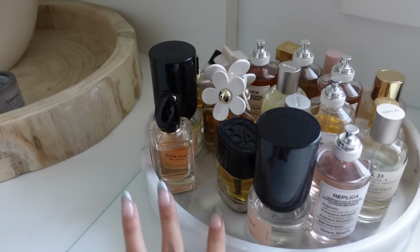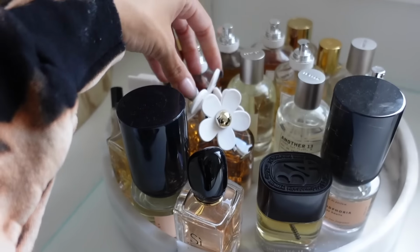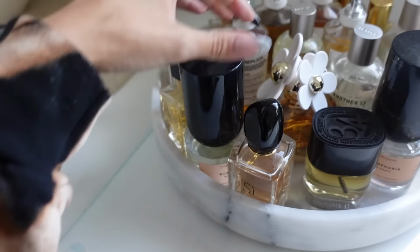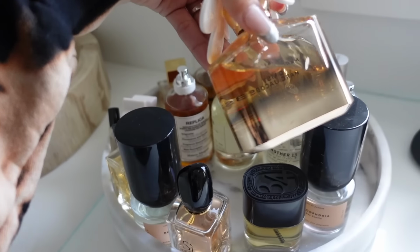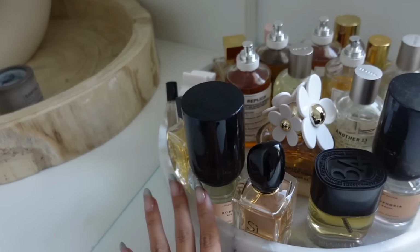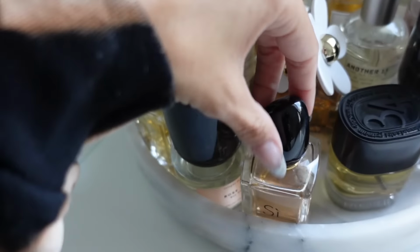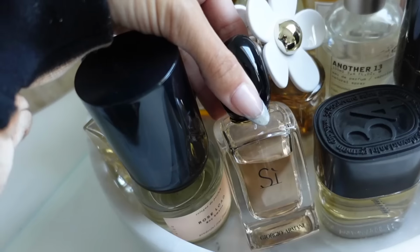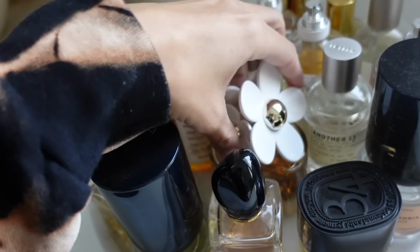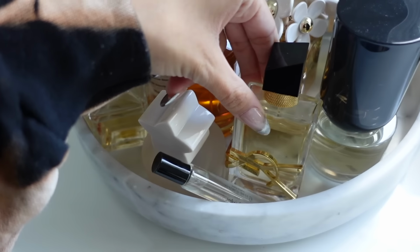I am a fragrance fanatic, if you can't tell, but this is my tray where you guys have seen this before, but I keep my most worn. I've been back to this one recently, wearing it a ton. Backwards, this one is so yummy. A couple of the fragrances I only wear typically if I'm going out at night because I want it to be a little bit stronger and a little bit more moody. Sea Baramani, this one for sure. It's very moody. This one could be day or night, but I only wear it at night for some reason.